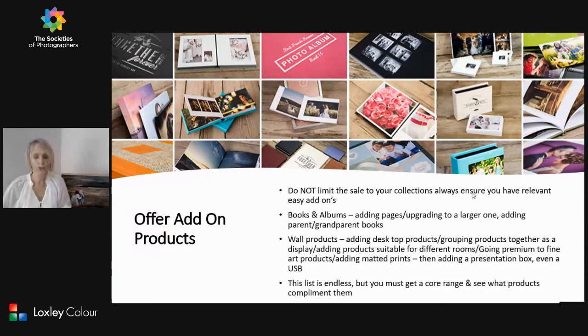So this is why choosing products is key, to have a look at what you can use as add-ons for those, because they have to be suitable for the different genres, and also for what you're currently offering.